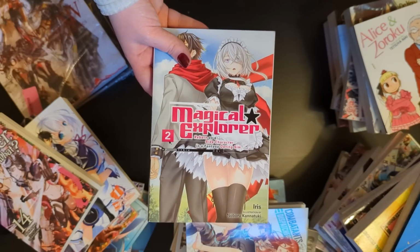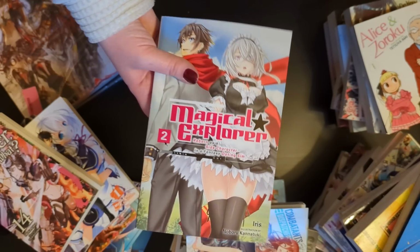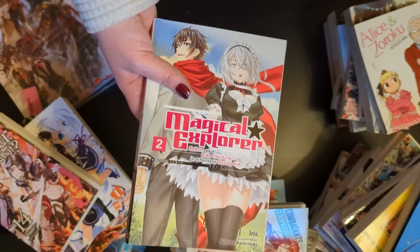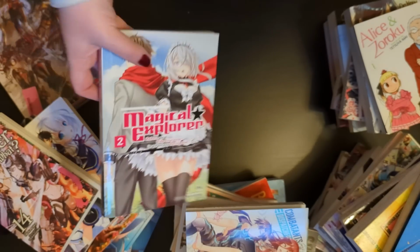Okay, next we have Magic Explorer 2, also the light novel. I've got the first one on the manga and he's got the first one on the light novel. I don't think he's read the light novel. I read the manga. It's okay. It's not amazing. It has the potential to be funny and lighthearted, but secondhand prices, can't say no.